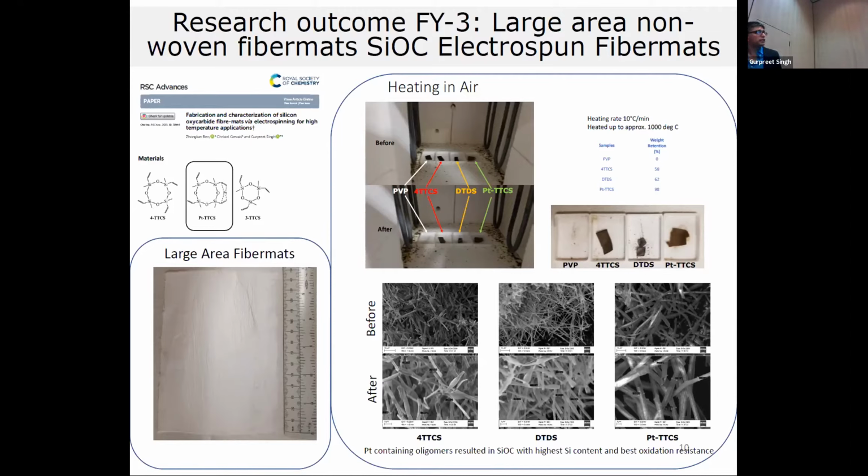In fact, he studied 3 different types of siloxanes, and this is 4TTS, T3TS, and this is platinum complex TTCS. And he was able to demonstrate these fiber mats. And more recently, I have a new graduate student, Shakir, sitting over there, and he has conducted some high temperature oxidation tests on these fiber mats.